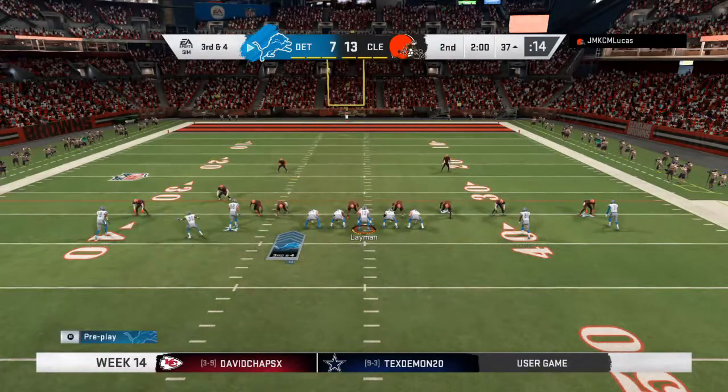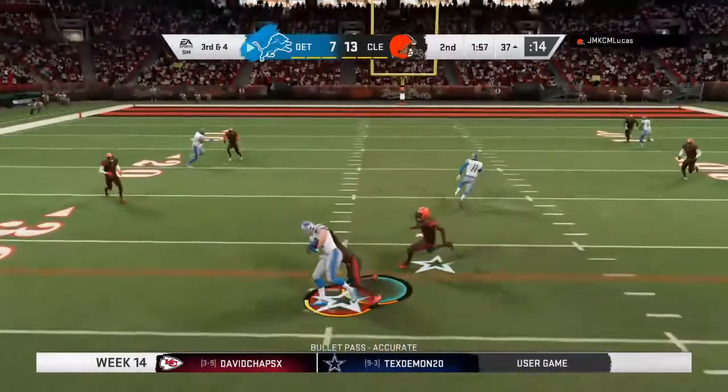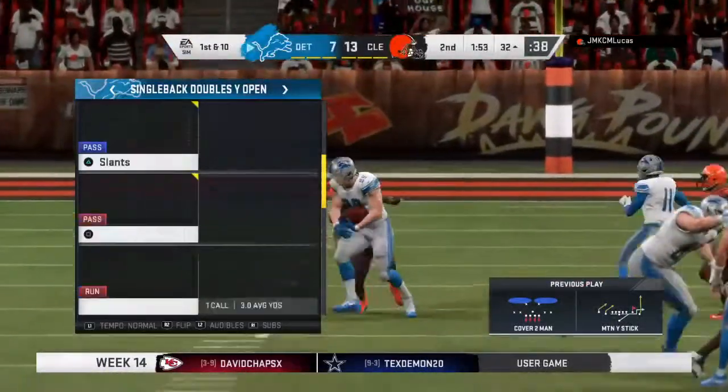Mike, 53. Back to throw. Lehman. He's got his tight end over the middle. T.J. Hockenson. 50 catches for him now on the year, and he's got a 1st down.